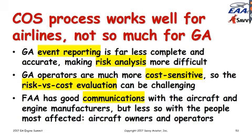Chris was the first to admit that this COS process works pretty well for the airlines, but doesn't work terribly well for general aviation. The problem with general aviation with regard to COS is manifold. First of all, for GA, event reporting is far less complete and accurate. The fact that the event reporting is not complete and accurate means that it's very hard for them to do the numerical risk analysis that they want to do to determine the level of risk.